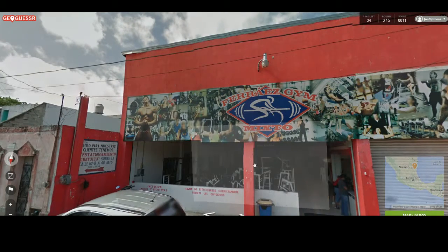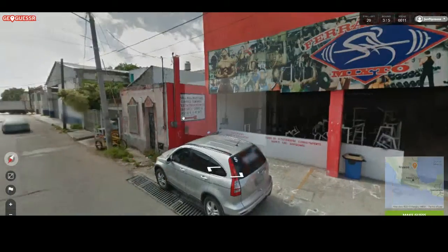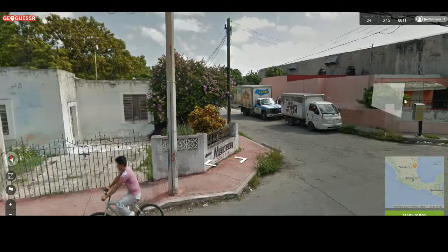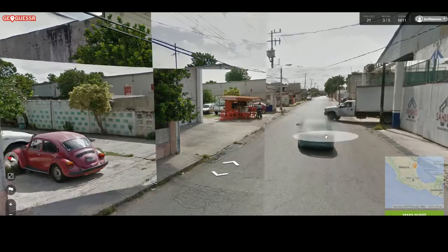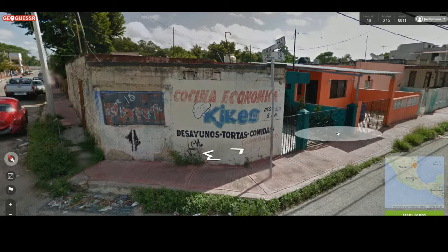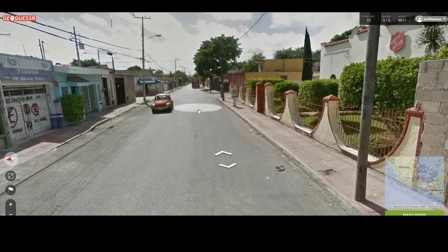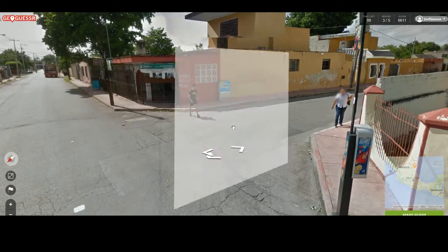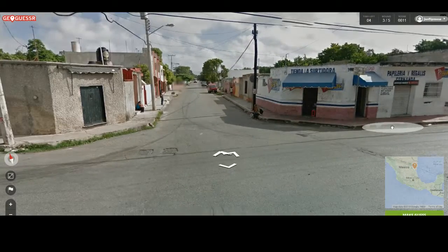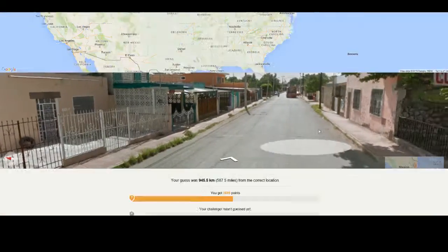Oh, it's a gym. Oh, a game. I know what that is. I see. La Anita. Nope, I'm not going to be able to figure out where this is. Cocina Económica. There's a lot of text on the buildings, but I can't really see any indications of country or city name. Or at least I can't make them out from all the other text.